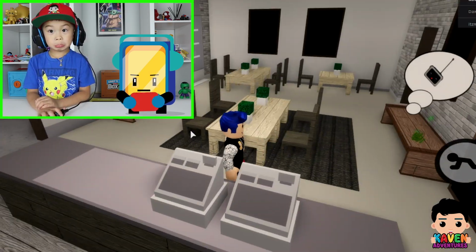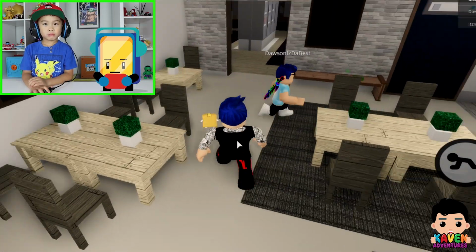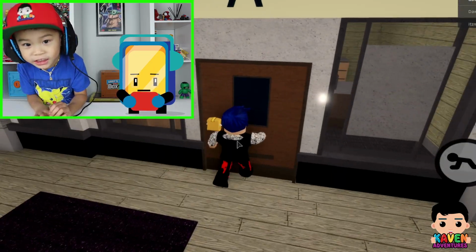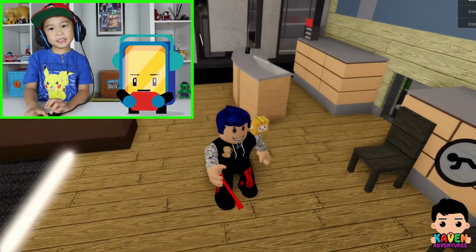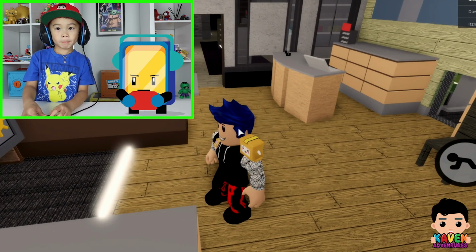Okay, there's a purple safe and a red key. Let's grab the red key and go out this door to the opposite side. So that's where the red key goes. Okay, let's open it. And yes, I changed my pants. What's in here? Oh, a carrot. Let's go feed that to Pony.